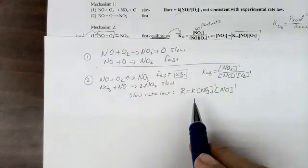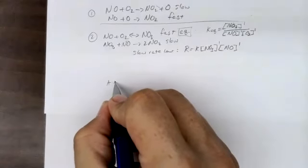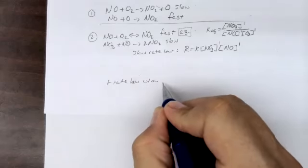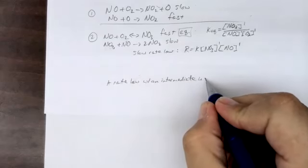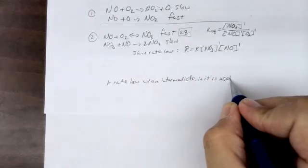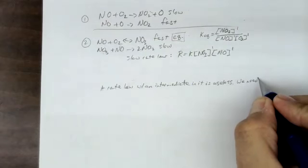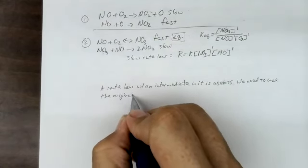And I would put note to self. In fact, I want to type that in. I'm going to write that down so I remember to add this in. A rate law with an intermediate is ineffective, useless. I'm going to say useless. So we have to get this NO3 out of here. How can I do that? Well, we need to use the original reactants.